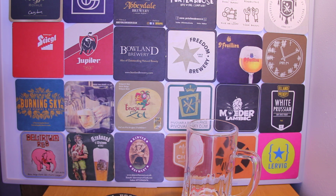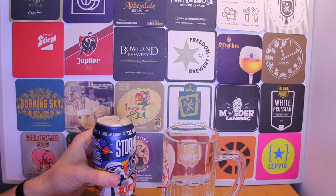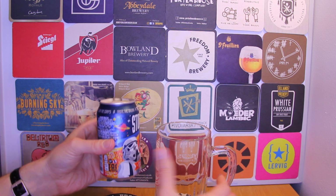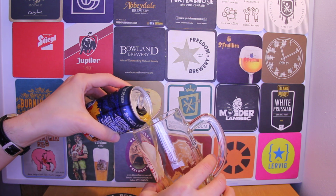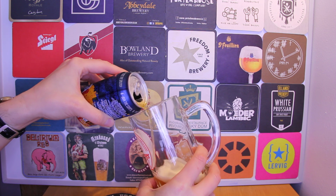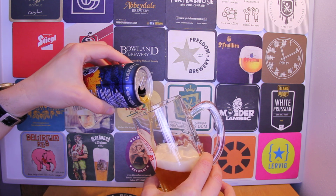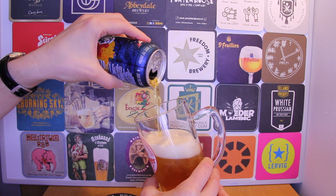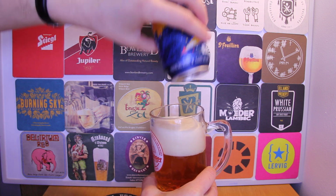There's no real aroma, maybe a little bit of malt. It's a very generic canned beer aroma, like a bog standard factory lager. Okay, let's see what it pours like. Well, it looks very golden to me. I don't know how it's coming across on camera. There's a lot of carbonation there. It's a very tight head, quite creamy looking, with some tiny little bubbles.